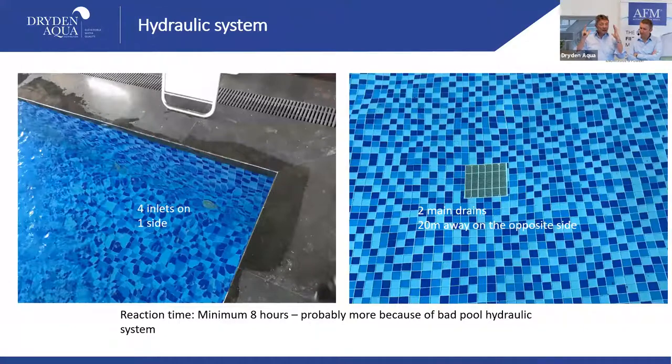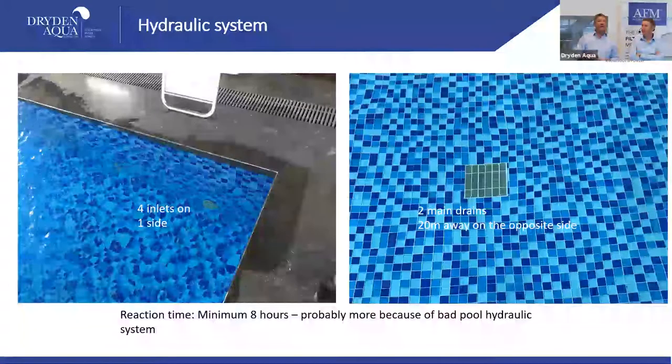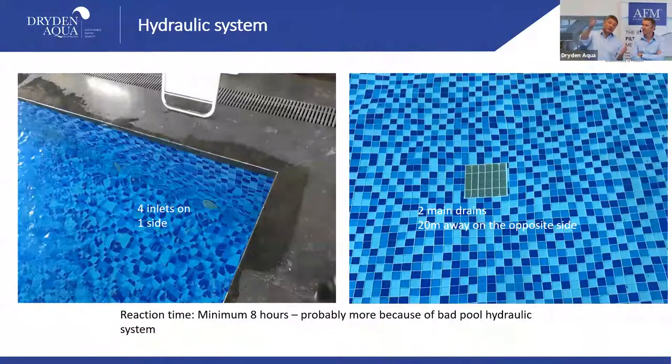The turnover time was 8 hours. In this pool, you had 4 inlets on this side, and on the other side you had 2 main drains. If you bring the water in here, it takes 8 hours until it reaches there, and until it gets back to the dosing system and the analyzer, it's another 8 hours. So if you dose chlorine here, it takes 8 hours until you see the reaction. This is why you have overshooting and vice versa.